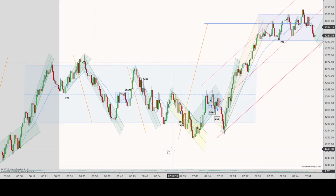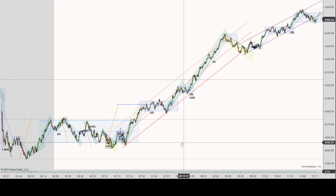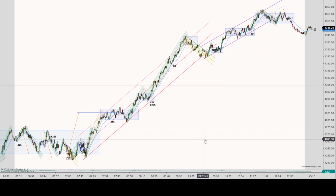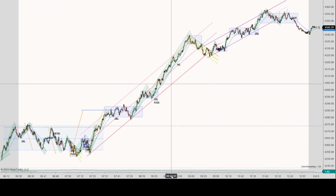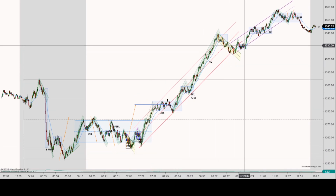So it was an interesting day. I wouldn't say it was particularly tricky, but there was a lot of sitting around and waiting and trying to fight FOMO, because you see this big rally up and you're trying to not get drawn in to take that trade.